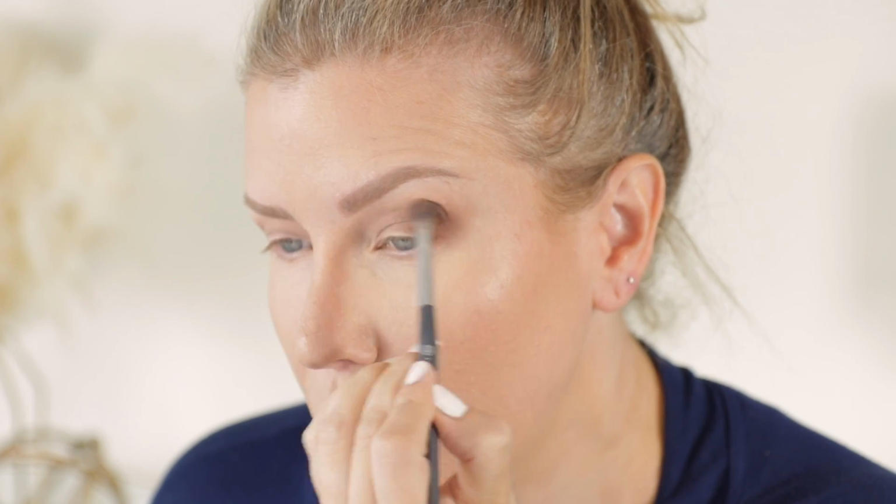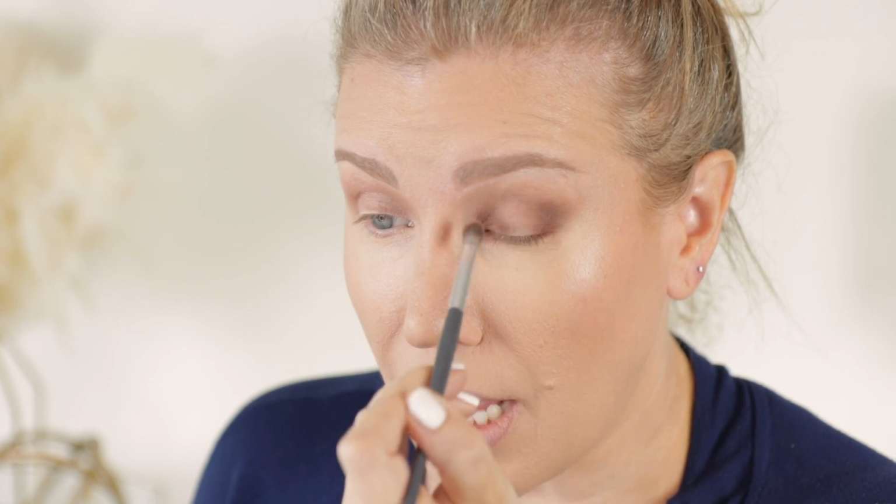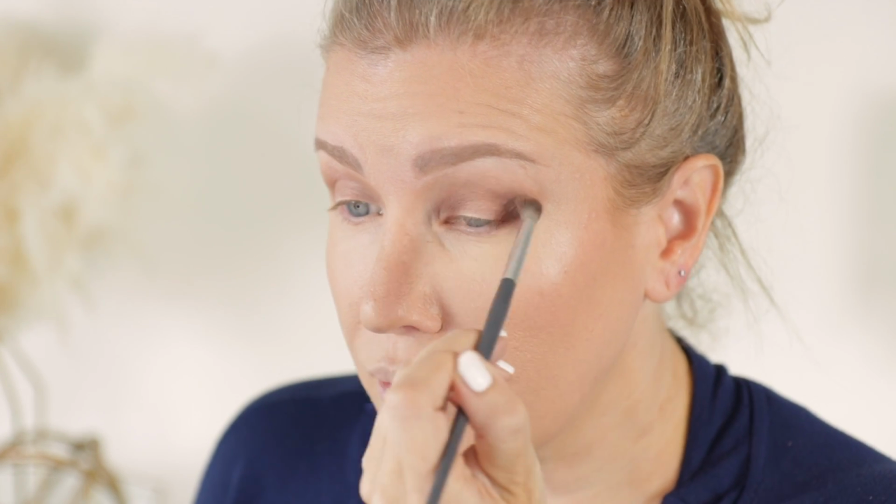These shadows are extremely blendable. They're very buttery feeling. I'm not really getting any fallout, which is good. I'm actually not even getting any kick up, which is surprising. Actually, I'm gonna use this mirror. I love the packaging of this. Wow, this is a big improvement from his eyeshadow quads. I was very unimpressed with those.